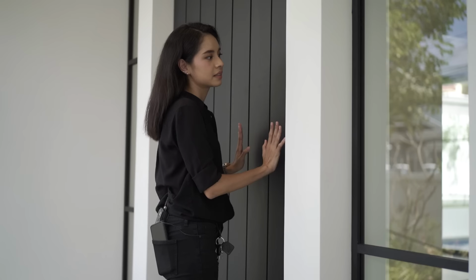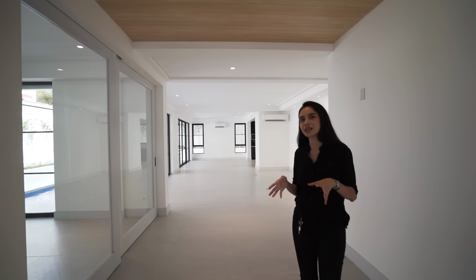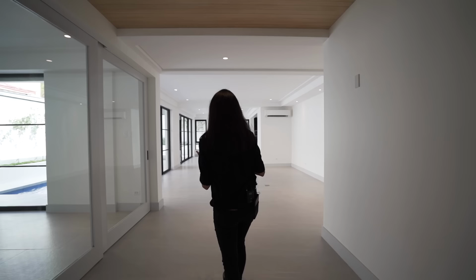So as you open your main door, this is what will greet you. One word, maaliwalas. I've used that word several times before, but man, I think this is the epitome of maaliwalas. It's so nice and bright, magaan sa pakiramdam, magaan sa mata. It's gorgeous.